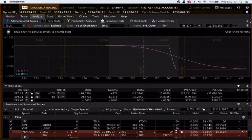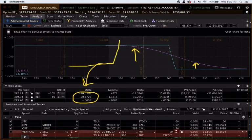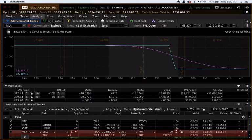Right now, I want you to watch this delta column right here, watch this number. The max credit is going to go up by 50 cents times 5 contracts, and the risk profile is going to improve by the same amount. It's going to end up looking like a risk graph like this: a little bit higher, a little more profit, a little less risk, and a more neutral delta. So let me check that box down there.